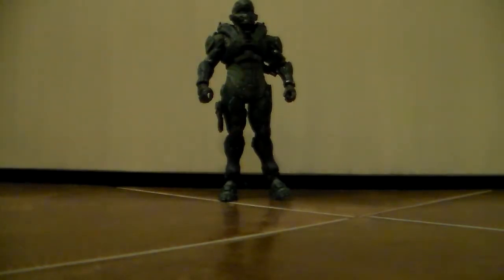Yeah, so it turns out Agent Locke is made of plastic. Who knew? So I am so excited about this figure, like, so excited. I can't wait to get Kelly and Fred and Tanaka. I'm keeping my eyes out for those guys.